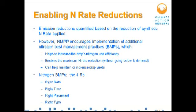In the fertilizer industry, they really refer to the 4 R's for nitrogen BMPs. Those are the right rate, the right time, right placement, and right type. So for example, if you were originally applying your fertilizer in the fall and you now want to apply it in the spring, that will enable you, in theory, to reduce your N rate further than you might have otherwise been able to reduce your N rate just on its own. And placement, where you're placing the fertilizer, is important, as well as the type of fertilizer you're applying.